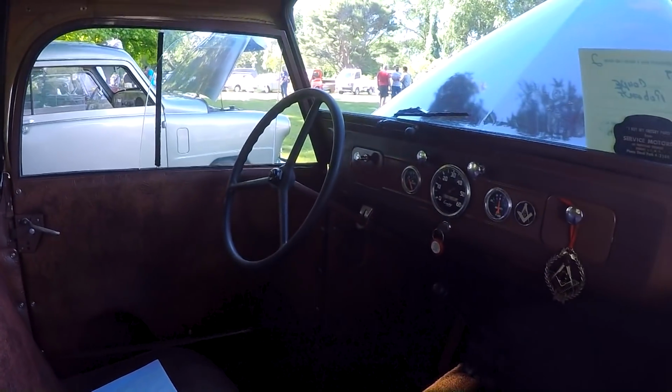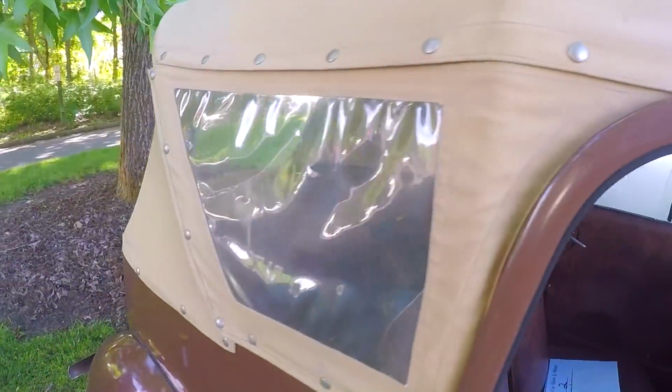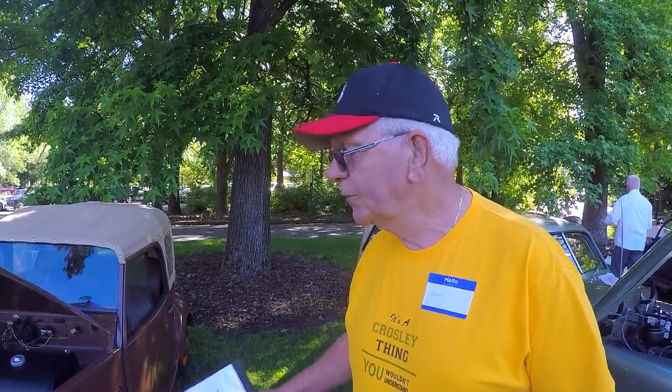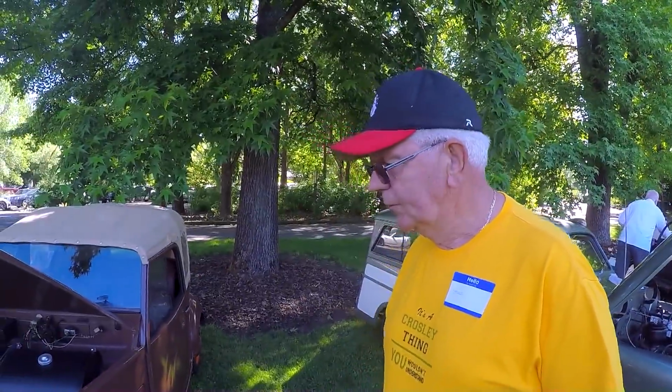Wow, where'd you find it? I found it in Davenport, Iowa. Was it in this condition? It was exactly the way it sits. It had been stored approximately 20 years in this fellow's shop, and he came down with brain cancer, and he was selling off his collection. It looks like he may have repainted it, maybe? Possibly. We believe it's been repainted, but everything else looks original.